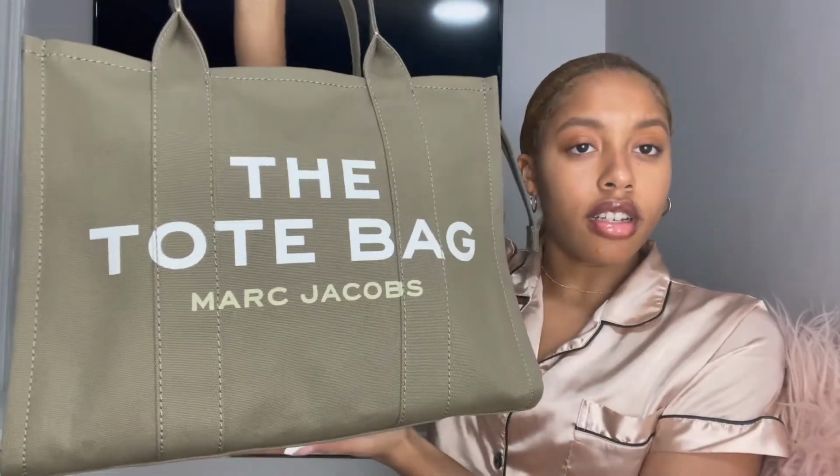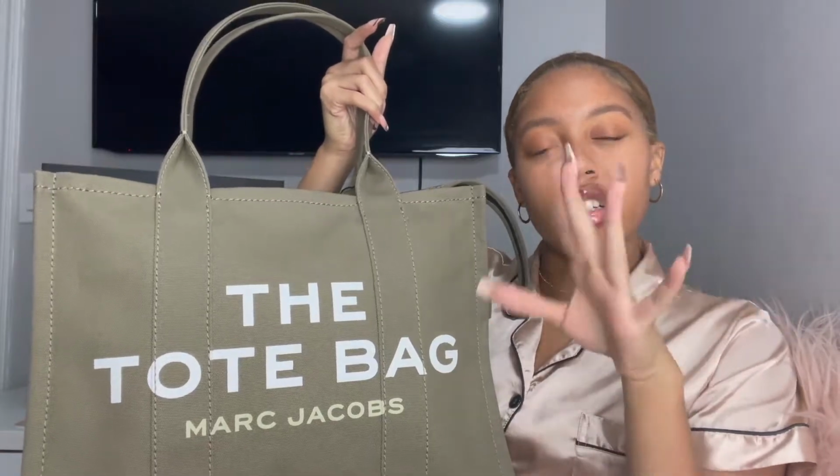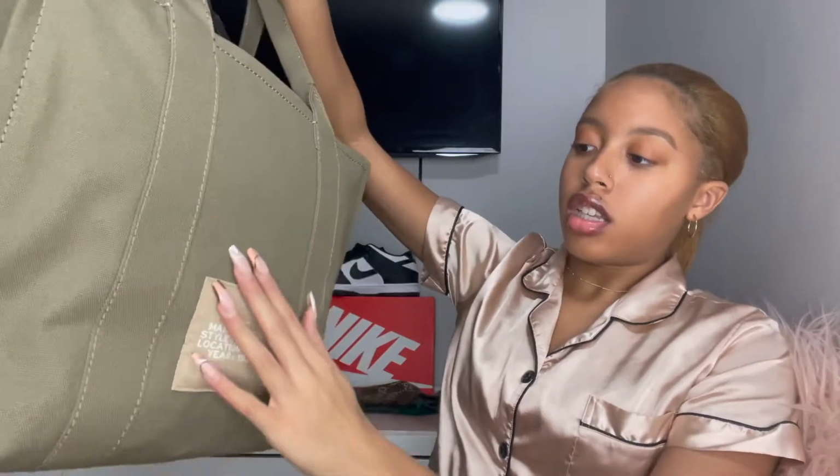So I kept the stuffing inside of here, but inside it's like a smaller compartment on the back. And then it's even smaller two compartments for like your wallet, phone, money, stuff like that. But yeah, this is it. And then it's no compartments on the outside for your phone or nothing like that, just on the inside.